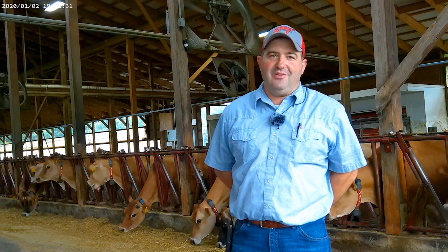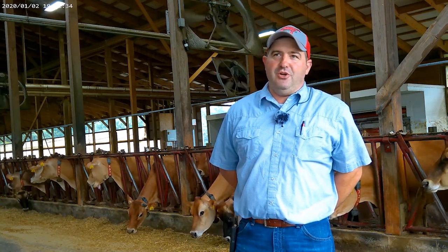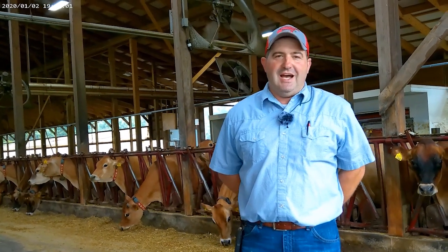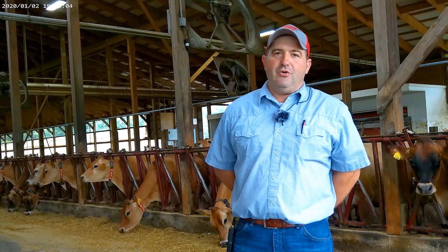Another technology that we utilize on the farm is a feed pusher. This robotic feed pusher will run once an hour and make a lap through our barn, pushing up feed for the cows. We find that the feed pusher is helpful in robotic cow flow because when the feed gets pushed up, it encourages cows to get up from the free stalls.